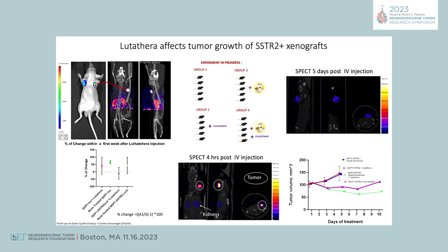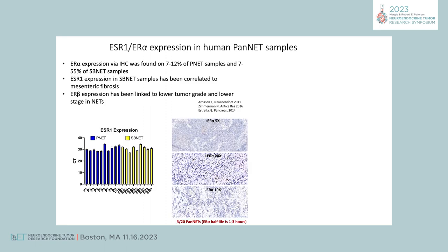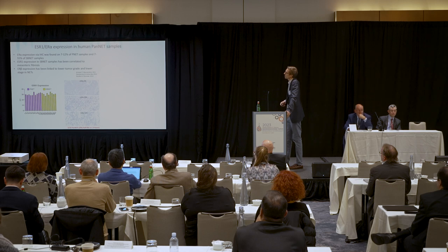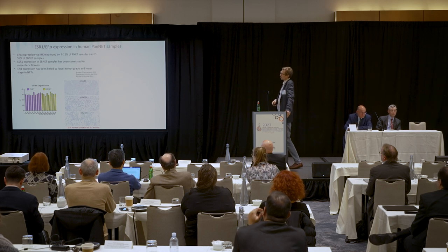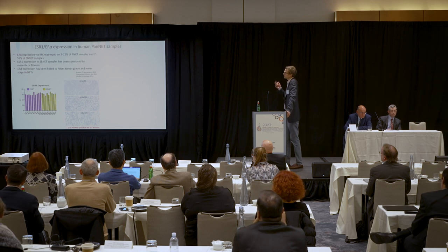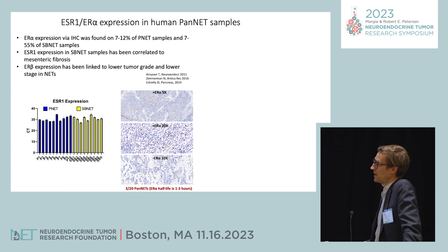So we'll follow these mice and we'll see what that shows, but it will probably show something very similar to the external beam radiation. Now, of course, science is complicated, especially for surgeons. And the truth is that we were hoping, okay, great, this all makes super sense. You know, we're going to stain our samples and we're going to figure out whether there is estrogen receptor alpha in our cells.